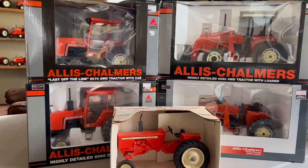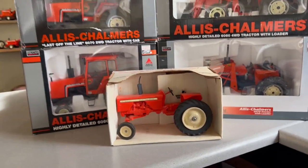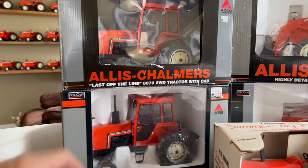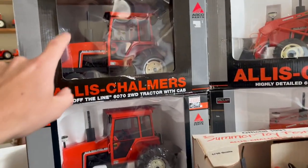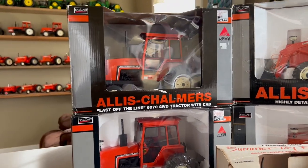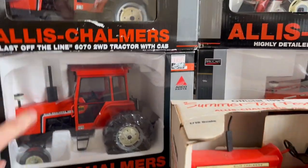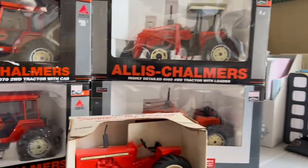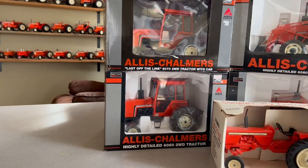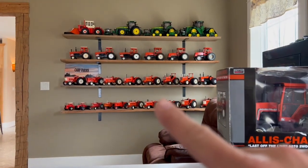Well, guys, here's what we ended up with. I showed you these two earlier, the 6060 and the 6070 with the loader. Then I ended up buying a 6070 cab and a 6060 cab. And what's pretty cool about this 6070 is that it's the last tractor that Allis Chalmers produced back in 1985. So that one's pretty cool. Boxes are kind of beat up on some of them, but I don't care about the box. I care about what's inside the box. So here's our little haul from the day from the toy show. But let's go ahead and take them out, look at them all a little bit closer, and then they can get added to the shelf.